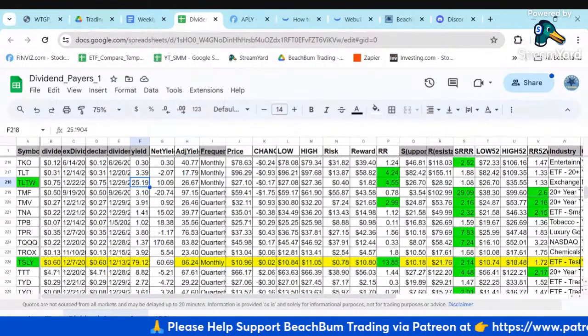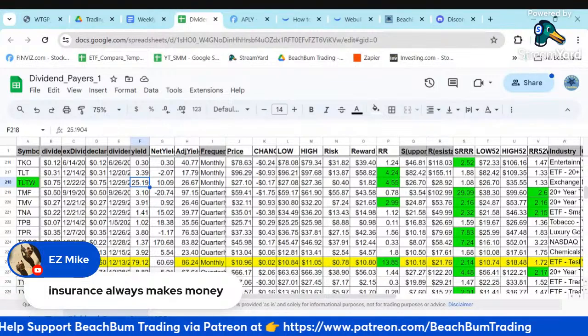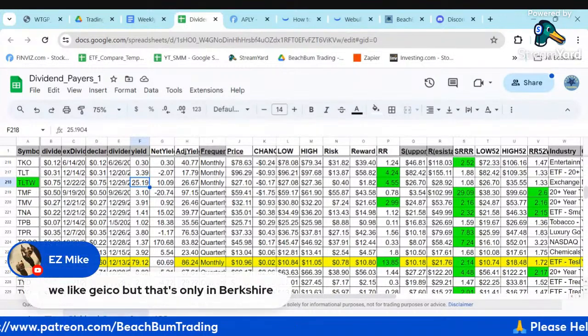Easy Mike says insurance always makes money. So if there are particular insurance dividend payers you want to look at, yeah, Berkshire owns a lot of Geico.